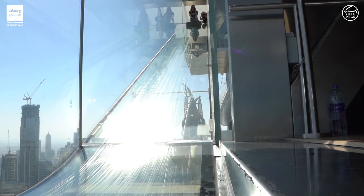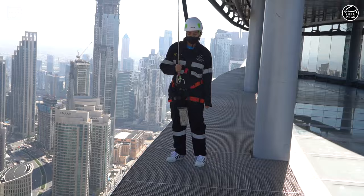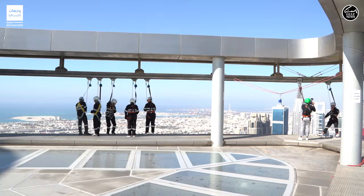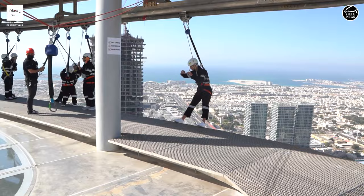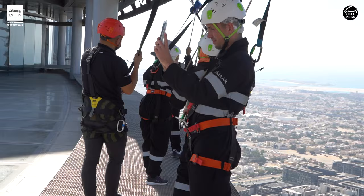For something a bit more thrilling, you can try the edge walk, where visitors can walk around and slightly hang off the outer ledge of the highest pod of the building. Visitors are attached to ropes and fully equipped in safety gear as a trained instructor takes you around the ledge.